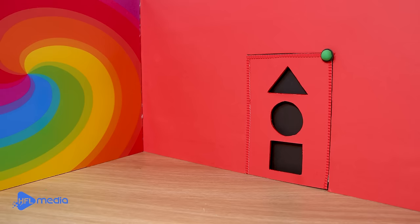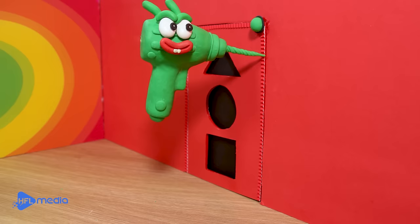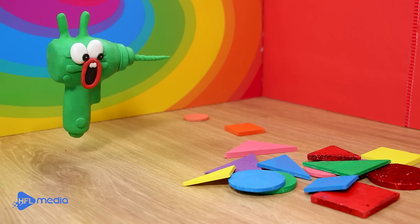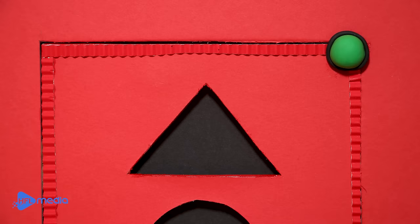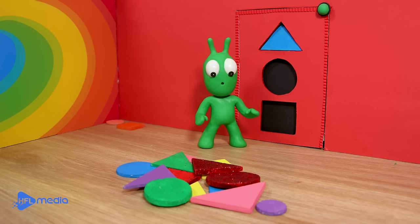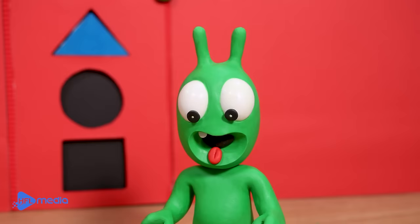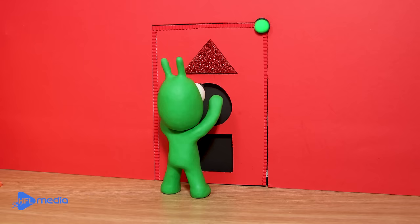Following the antenna's direction, Pea Pea found a door with geometric symbols on it. Pea Pea tried drilling the door, but it was futile. The door was too sturdy. Pea Pea needed to fit the right geometric pieces into the corresponding slots to open the door. It turned out that Pea Pea had to use the red blocks to fit them correctly.